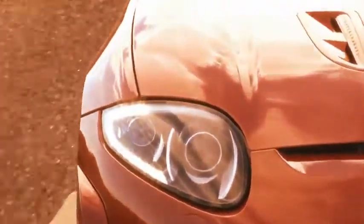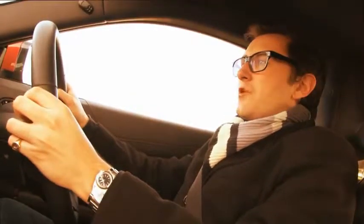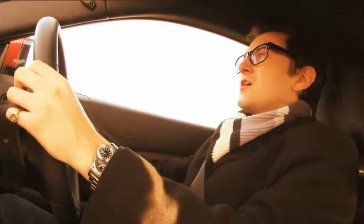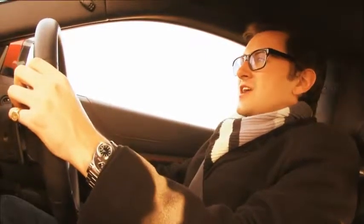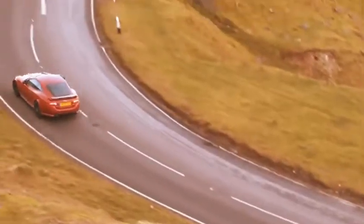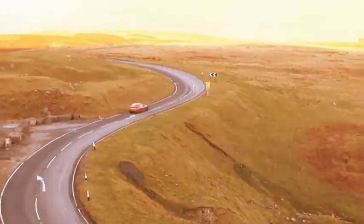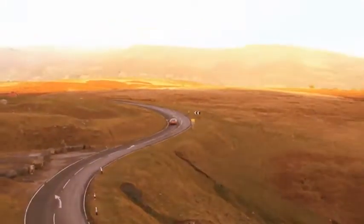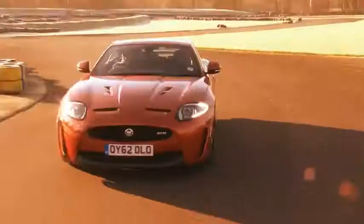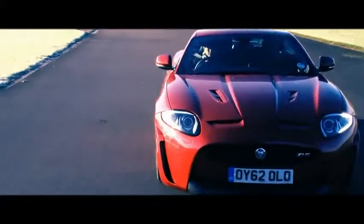Jaguar insists that this isn't a track car, but more a luxury GT, to get you from A to B as quickly as humanly possible, and just that little bit quicker than its little brother, the XKR. But are they sure? The XKRS is a powerful, indecently fast GT road weapon. It'll surprise, delight, and, in the wrong weather, mildly terrify you.